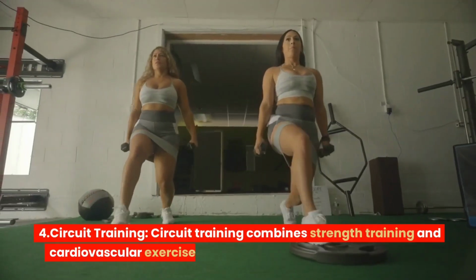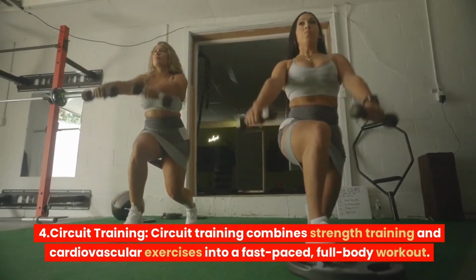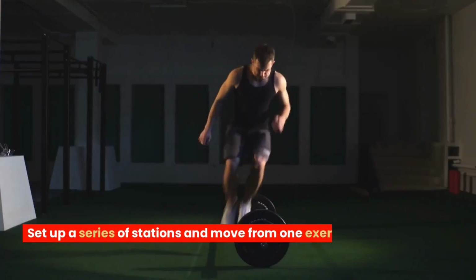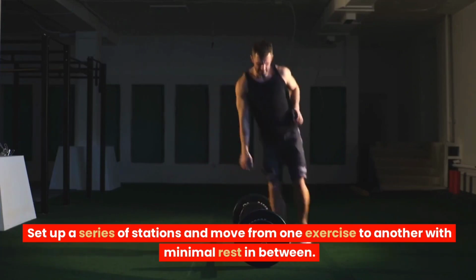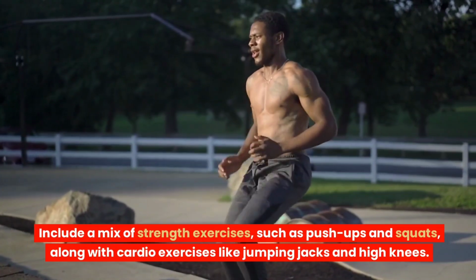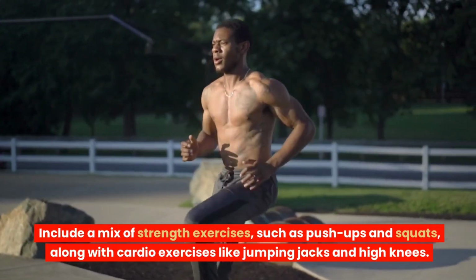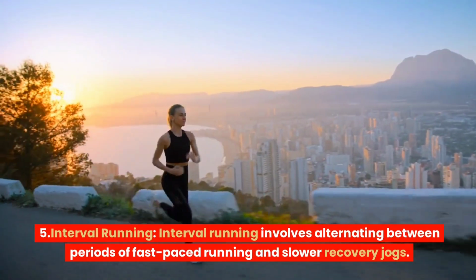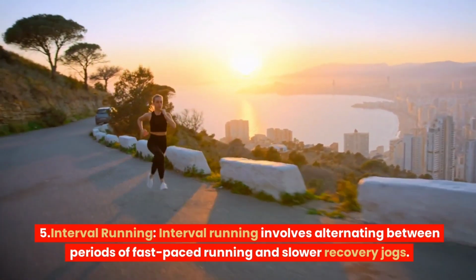4. Circuit training. Circuit training combines strength training and cardiovascular exercises into a fast-paced, full-body workout. Set up a series of stations and move from one exercise to another with minimal rest in between. Include a mix of strength exercises, such as push-ups and squats, along with cardio exercises like jumping jacks and high knees.